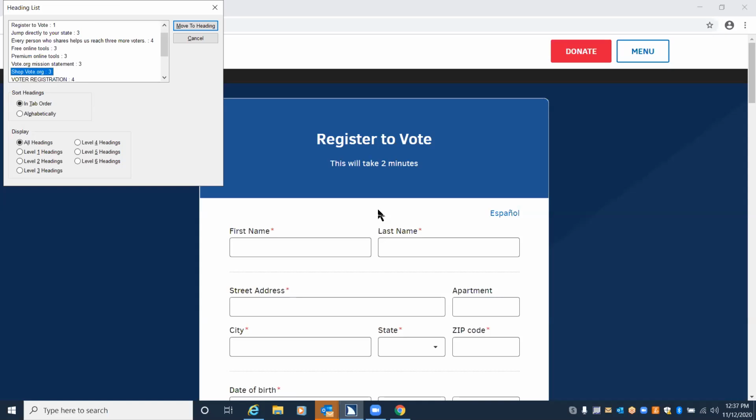Just to clarify, there's a question: how do you get to the header list? That's a shortcut key, like F5 or something like that. Correct. Insert F6, yes. Insert F6.